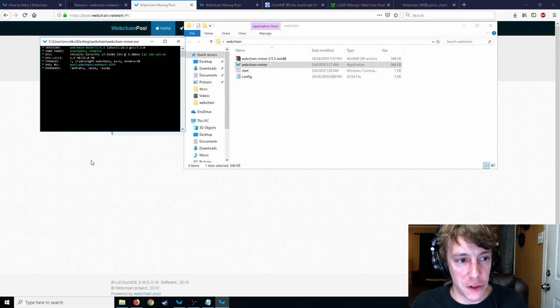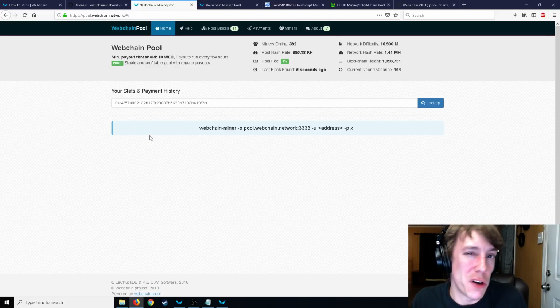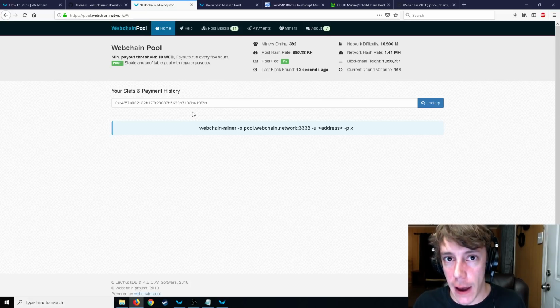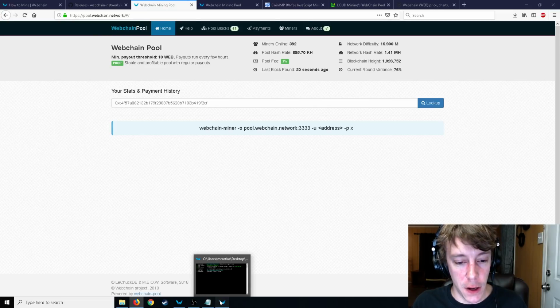So let's let that run for a second, and I'll show you my hash rate on a 5820K, which is just a 6-core 5th generation i7. Since this is cryptonight, it matters how much cache you have in your CPU, not necessarily the frequency of your CPU. So CPUs with more cache are going to do much better at mining this than others.